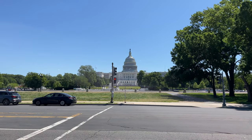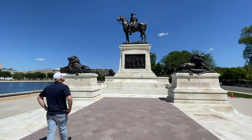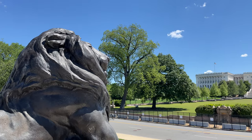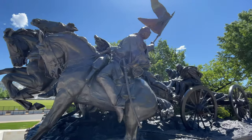One of the things I really like about Washington, D.C. is how everything is within close proximity to each other, exhibit or museum, and it makes it easy to walk around here in a daytime and see so many different exhibits, museums, and monuments.